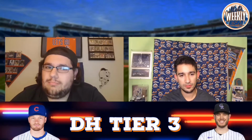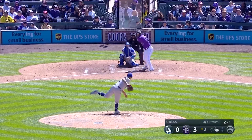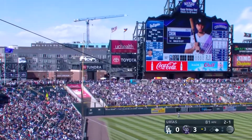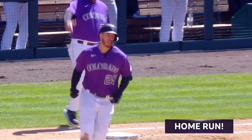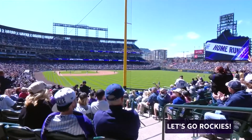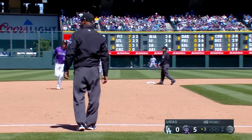And CJ Cron, I'll let Frank break down the home road splits because they are drastic from being from Coors Field. And obviously, you really can't yell at the guy. He got paid. He went to Colorado. He knew what he was doing. But obviously, if you're trying to trade for someone who's not playing in Colorado, which 29 of the teams aren't, I don't think he's as appealing.